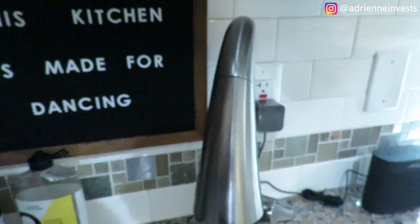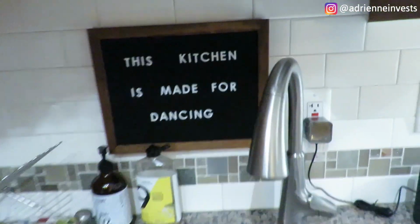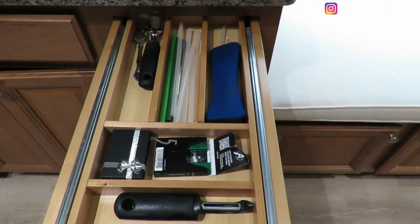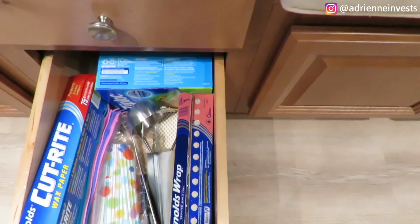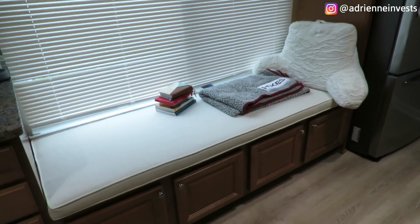This is something I saw on Pinterest and I told Noah I wanted it and he got it for me. That was one of the first things he got for me when we started dating. And then under the sink I have my trash and then some cleaning stuff, dishwasher stuff. In this side of these drawers are just some more utensils, and then more kitchen supplies and Ziploc bags and aluminum foil.